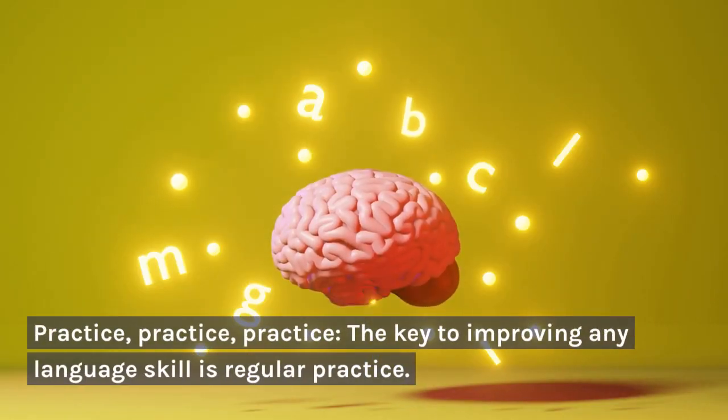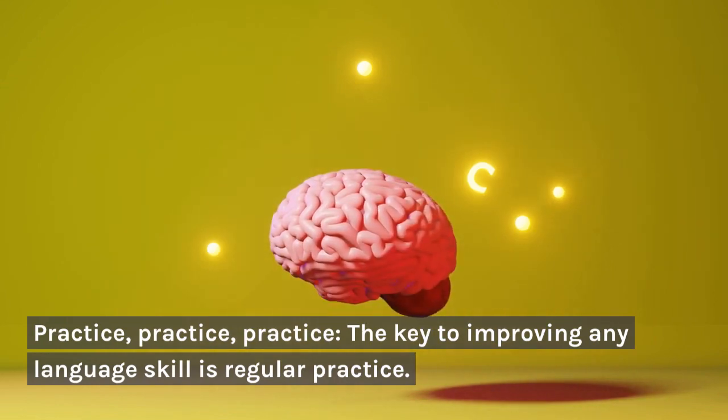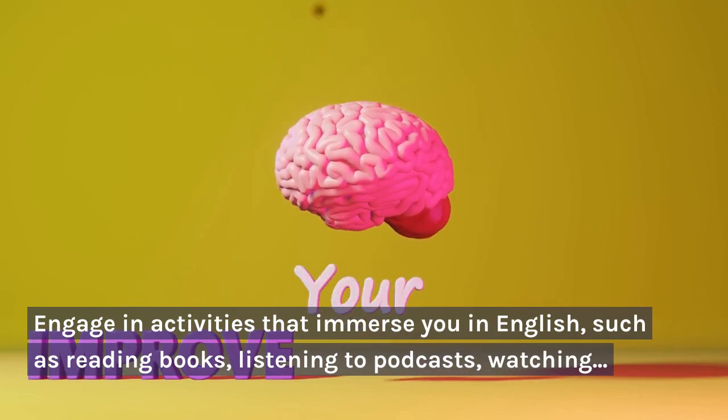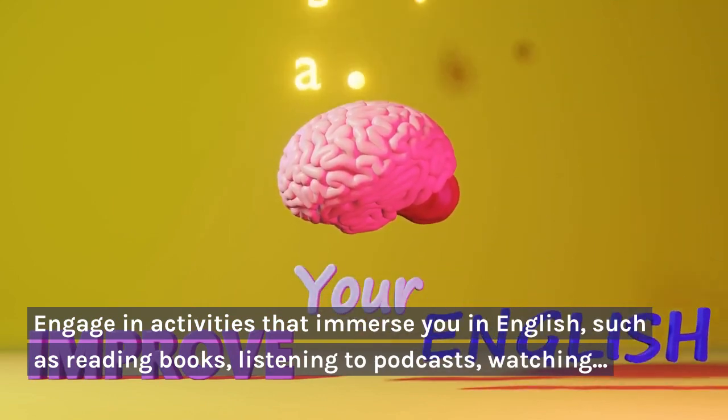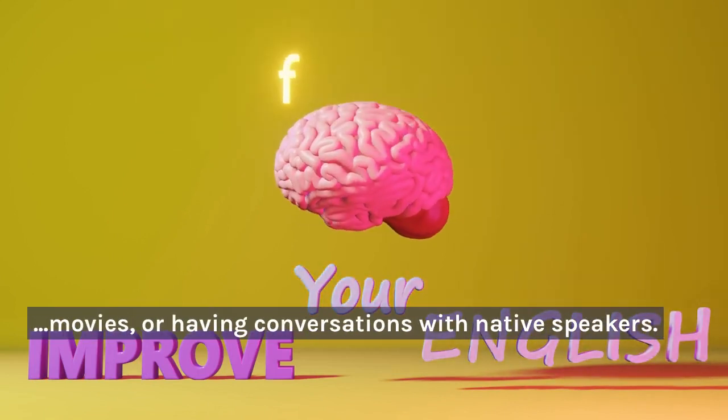Practice, practice, practice. The key to improving any language skill is regular practice. Engage in activities that immerse you in English, such as reading books, listening to podcasts, watching movies, or having conversations with native speakers.